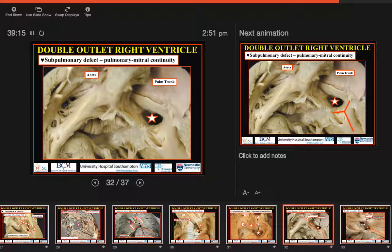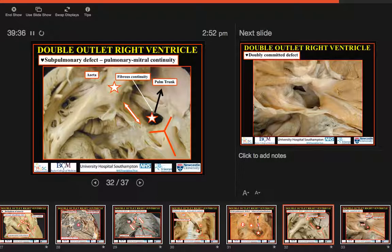And it too can exist between the limbs of the septomarginal trabeculation when there is fibrous continuity between the leaflets of the pulmonary valve, but now it is pulmonary to mitral fibrous continuity, again because the outlet septum is attached to the anterocephalad limb of the septomarginal trabeculation.